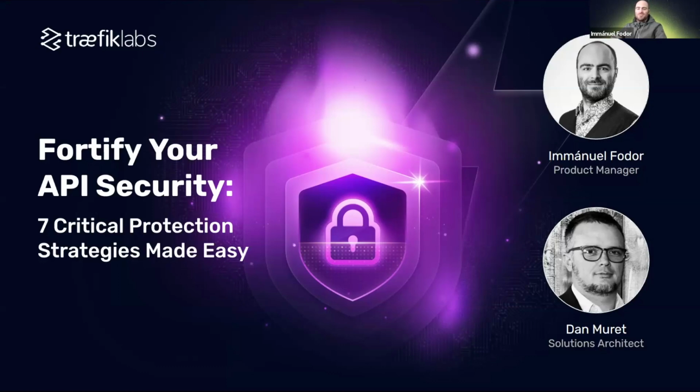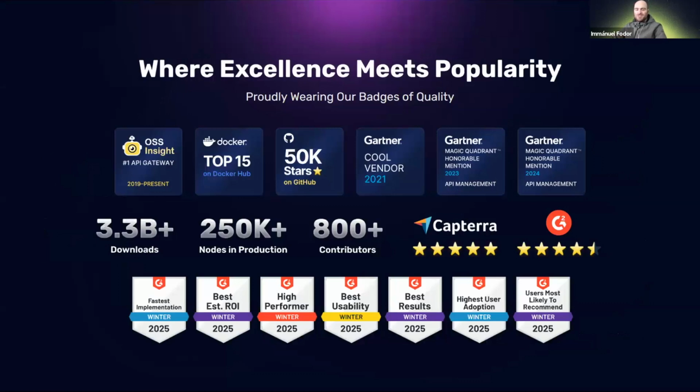So before we jump into the topic, let's say a little about Traefik and Traefik Labs as a company. We are well known in the API world around our API gateway, API management, and the application proxy offerings. We are a top 15 downloaded Docker image, and we have a huge open source community, and we very much welcome every contribution possible. You are free to improve our product and shape our roadmap. These days we are recognized by even big advisory firms, and we have been leading the open source insights in the API gateway category for the last 6 consecutive years.